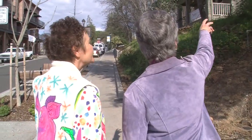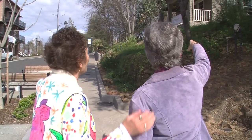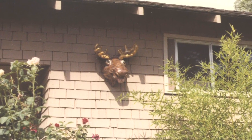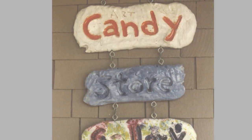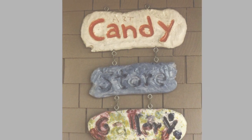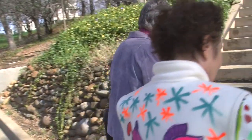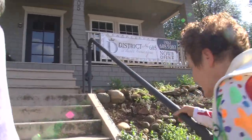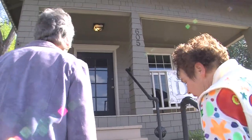Okay, I'll just see your plates that you had up there. Well, all of the things, the Gilhooly moose head, and I think that Arneson had a little plaque of three ceramic things that said Candy Store Gallery. That's right. She always gave you a warm welcome. Always. You never knew what to expect inside. Or outside, for that matter.